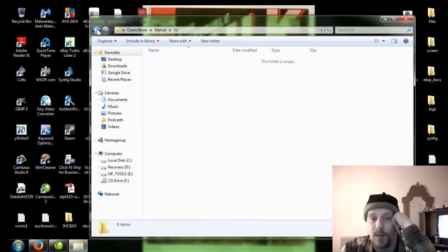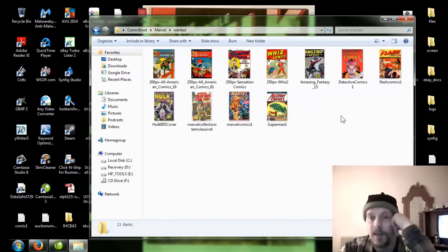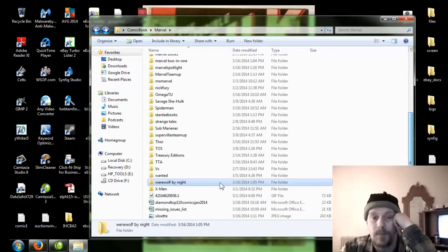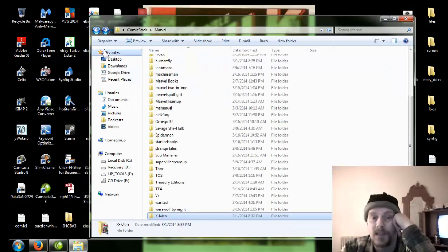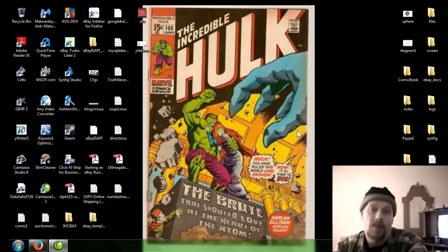I did actually get a hold of a 1940s comic with Human Torch and Toro, and that issue is probably worth about 25,000 right now. X-Men, I had this issue. I also had Spider-Man number 10. I sold that though. That issue, number 1. So you can see some of the collection I had of issues that I was collecting. Now I got to reacquire them, and it's going to take a while. So this is just some of them.